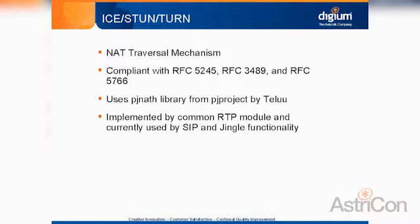And ICE and TURN, as most of us probably know, NAT right now is everywhere. And when WebRTC was being discussed, that was obviously an issue. So they chose the ICE and TURN specifications to overcome that. So that is now supported as of Asterisk 11, and we use the PJNATH part of PJPROJECT from the Teluu company. It's got some really good interoperability, and it just seems to work. And there's a lot of additional products out there that are using it for NAT traversal. And right now, this is implemented as part of SIP and also as part of chan_motif, which is our Jingle, Google Talk, and Google Voice module that's new as of Asterisk 11.